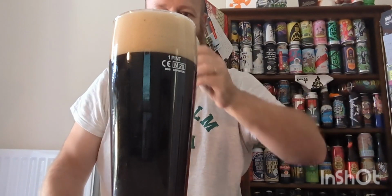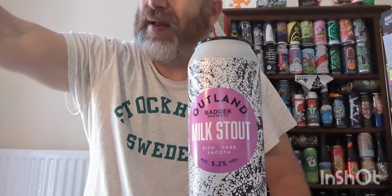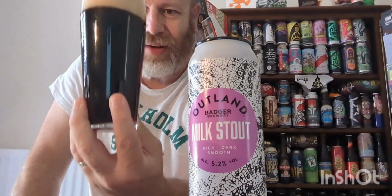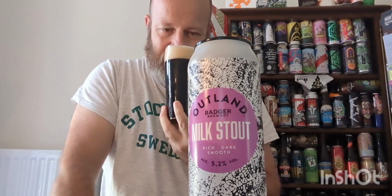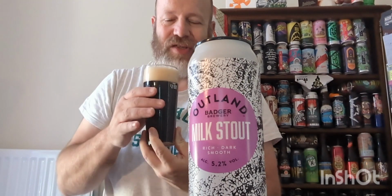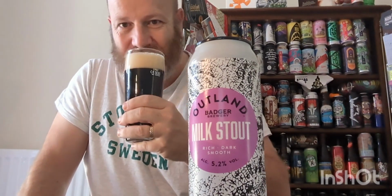So there we go. There she is. Stick it there, be in a glass. It's not jet black, you can see through it. Nice frothy head to her. She looks pretty decent. Let's get an aroma. Not much in the aroma, to be honest. Not picking up hardly anything. So let's just pop in and see what she tastes like. So, chinny chin chin. Cheers.